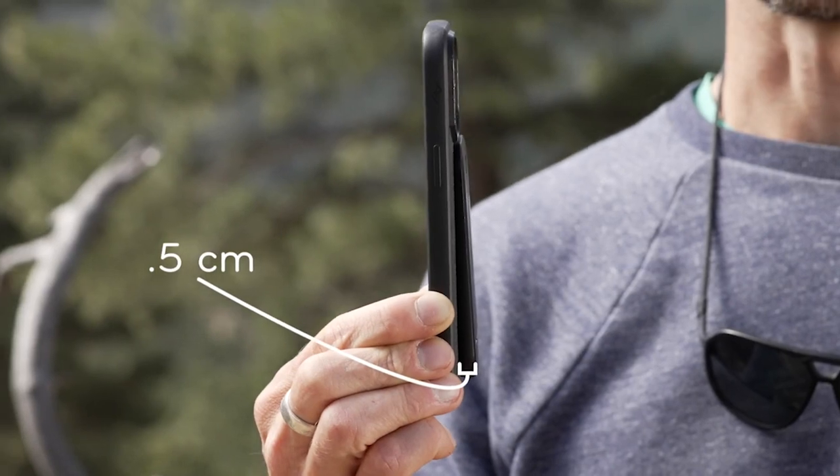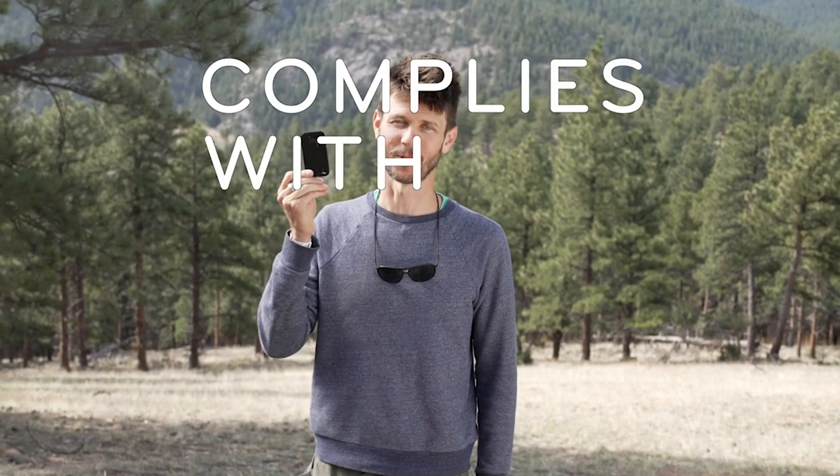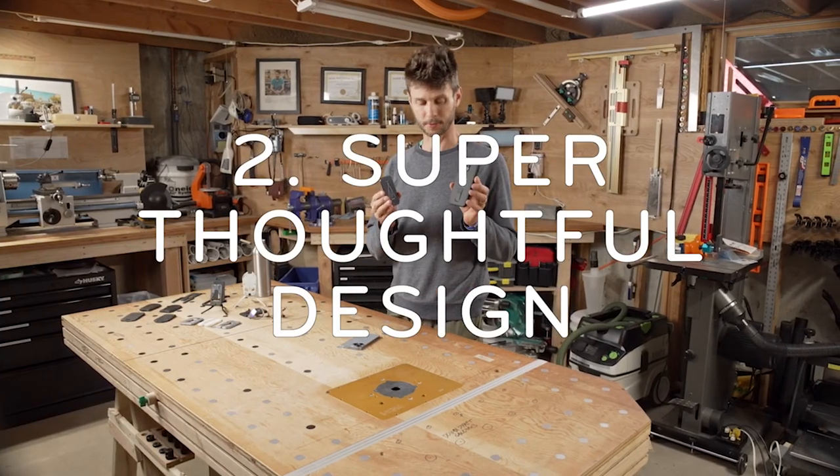It's only a half centimeter thick. That's as thin as 4 credit cards. Plus, the mobile tripod complies with all international pocket size regulations. Second, it's got some really thoughtful features.